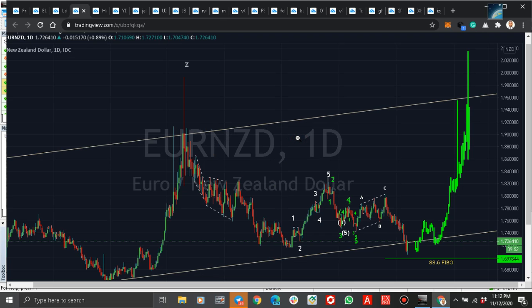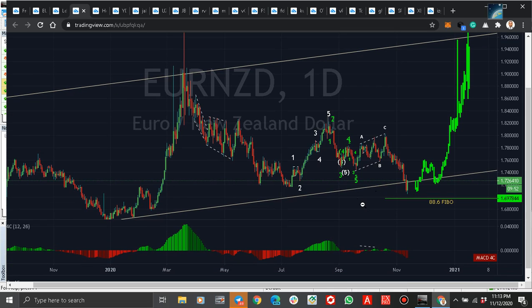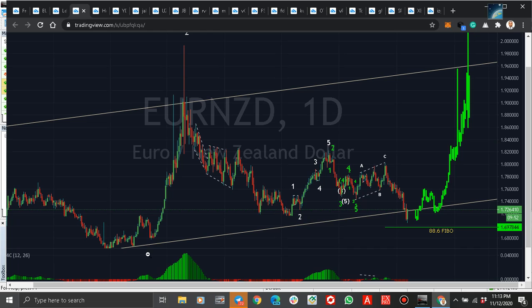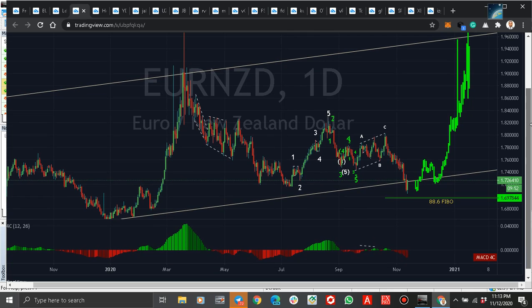Euro NZD. This is another chart that is doing a kind of magic or drama. You can see this very sharp move has been correcting for how many months? I think it happened in March. Am I correct? Yes, this is March. The correction started in March, and it has been correcting since March up to now.